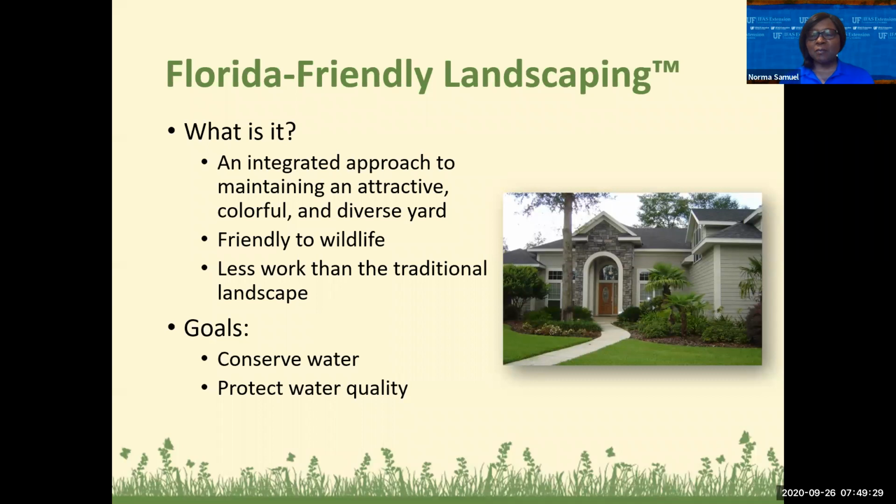So the Florida Friendly Landscaping Program's mission is to educate Floridians about science-based, environmentally friendly landscaping practices and encourage residents to conserve and protect our water and natural resources. It is an integrated approach to maintaining an attractive, colorful, and diverse yard that is friendly to wildlife, and it's less work than the traditional landscape. So the goals are to conserve water and to protect water quality. Thus, it's important for us to think of our landscape as part of the larger system, and whatever we do in our yard will have an effect on the ecosystem.